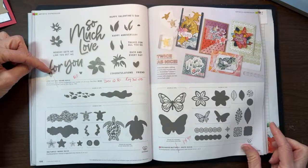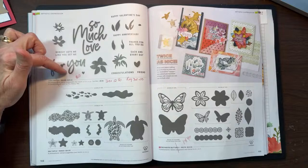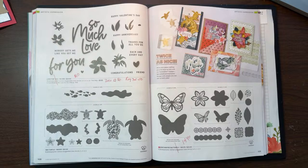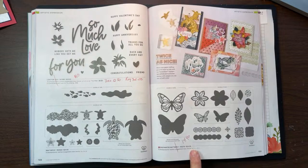So the stamp set was cut in half from $20 to $10. So it's only $10 for this set. And the dies were regularly $32, and they had been marked down to $12.80. So for $22.80, you could get this bundle. Sea Turtle carried over, but the Enchanted Butterfly did not, and that's marked down to $14.40.